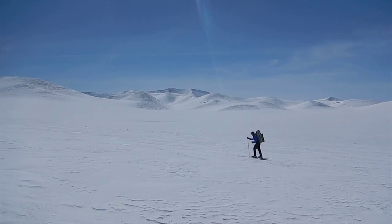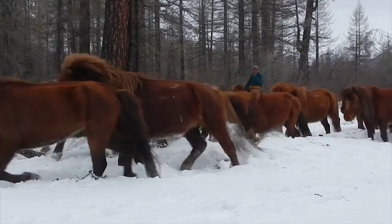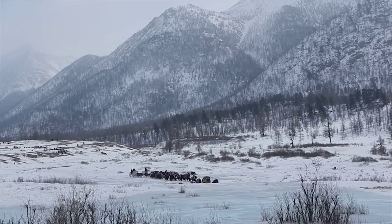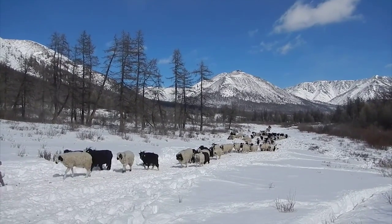We weren't, what, a mile up the valley when this train of horses appears, and it's the very first animals from this migration of people moving into Darhad Valley for the summertime. Since yesterday afternoon, we've seen probably past 1,000 stock animals, or they've passed us, it's more accurate.